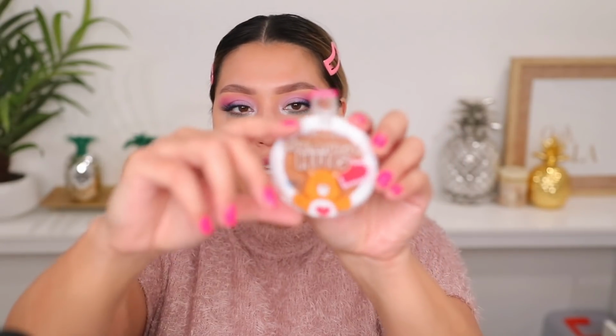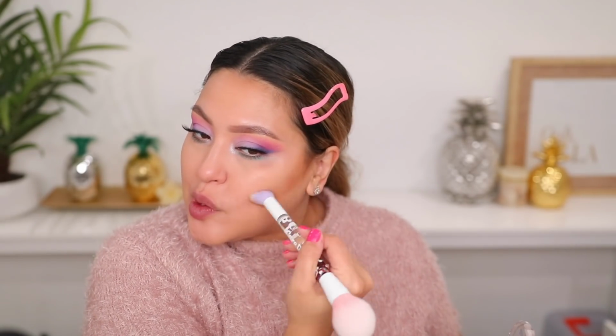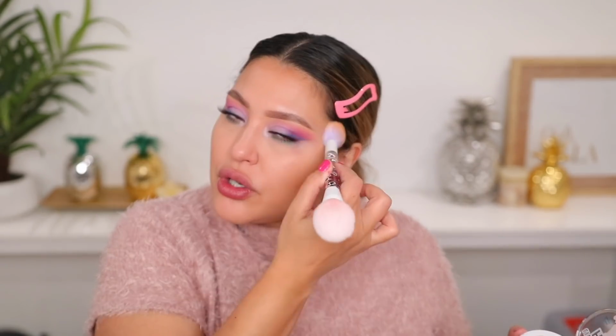Let's go into this brush. Hopefully it's a good one for the contour. Live, Laugh, Hug. Here is the shade. Very warm. I just also put on some regular powder. Ooh. I love warm bronzers too, so this is just something that I would personally prefer. I just feel like the more gray shadow true contour powders just don't look good on me.